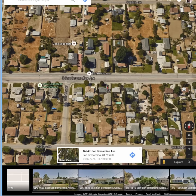Hello everybody, this is Don again, and I'm going to go through some more footage here and just add some more input to the San Bernardino investigation that I've been trying to do from my own little home. And seeing how we don't have dash cam footage, we have to try to make sense of things on our own. Once again, here's our neighborhood, East San Bernardino Avenue.